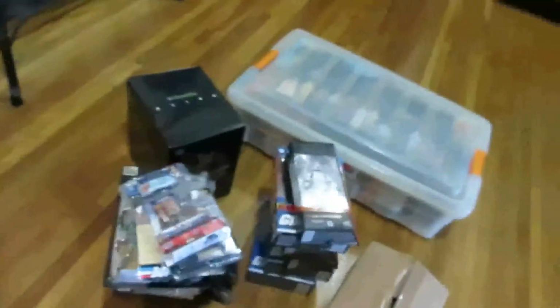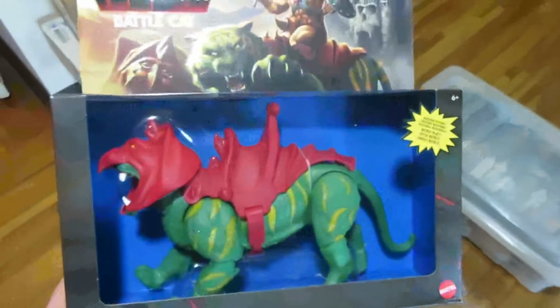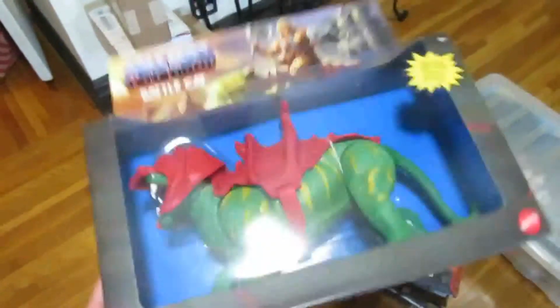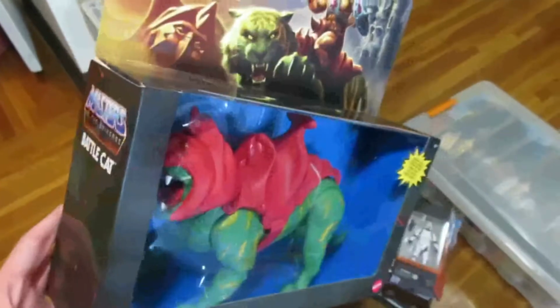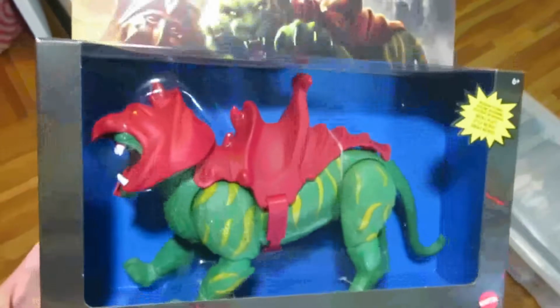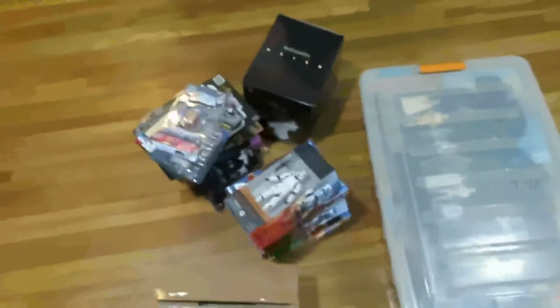And then on top of that, I went to Walmart and I found this guy. And this is huge. This is perfect. I thought it was 35. Nope, 27 after tax. And the great thing about it, it's huge. It looks just like the Filmation version of Battle Cat. Perfect for my Filmation He-Man. So I'm really excited about that. Alright.